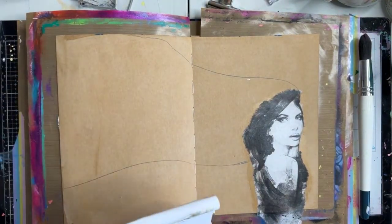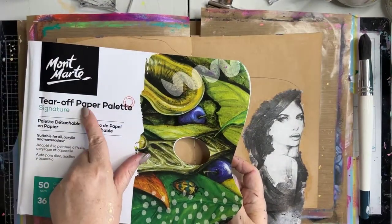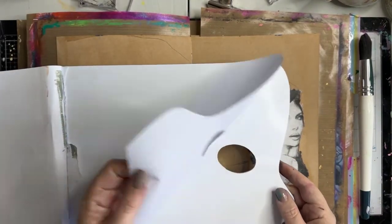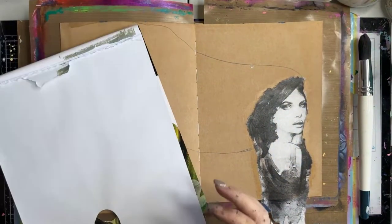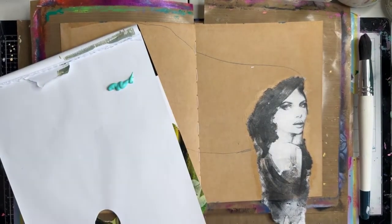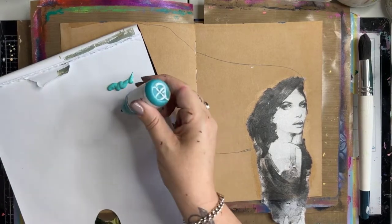I need a tear off palette. So I've chatted earlier about the importance of a tear off palette. This is the Montmartre tear off palette. They're fantastic because once you finish with your paint, you can just screw that up and put it in the bin. Makes for traveling fantastic if you have to go off to a crop. If you don't have a lot of room on your desk and you want to pick up and move things around, then that is the way to go.